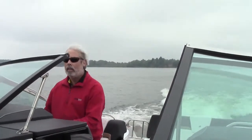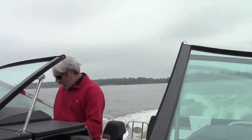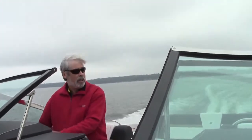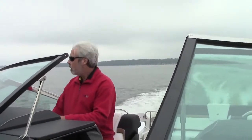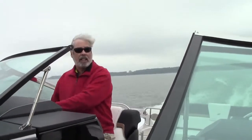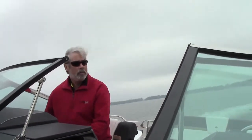But what really blew me away was how this boat handles. If Doyle can hang on, I'm going to take the trim assist off and trim it down a little bit. This thing turns like a 21-footer, I'm not kidding. We never lose traction, it's just a perfect turn. Let's head back to the dock and check out some of the features of this boat.